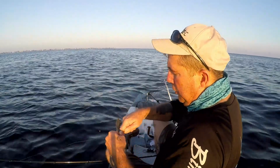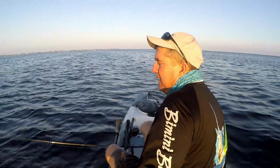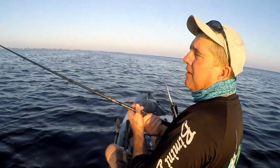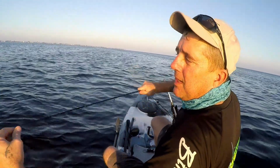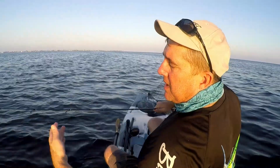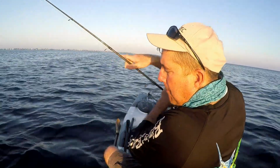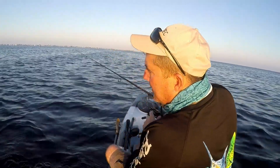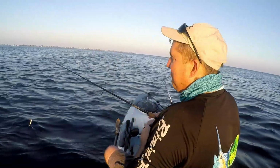But regardless of what you use, you want to make sure when you put it on your hook that it is swimming straight. Because the idea is that you're trying to imitate bait fish. And if it's not swimming right, you'll never catch a fish. Really important that bait is swimming straight. I mean, if it's swimming like this, you can hang it up.